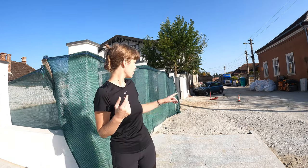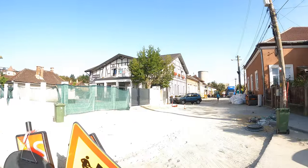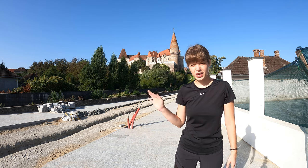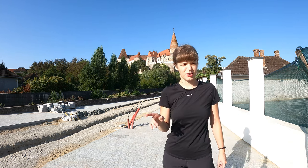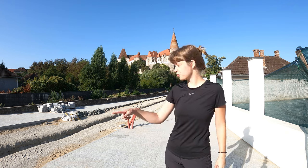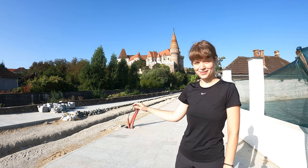Yes, I parked the truck there, and upstairs is the castle. So now here they are reconstructing the whole road. If you can remember, I have loaded a very, very hard rock, and it is going to be put here, and there is the castle.